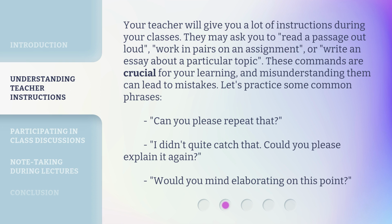Let's practice some common phrases. Can you please repeat that? I didn't quite catch that. Could you please explain it again? Would you mind elaborating on this point?